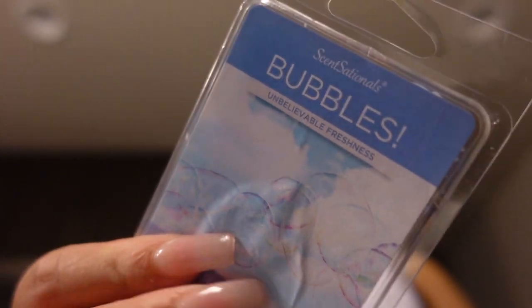Every time I smell their laundry scented ones or their linen ones, the after smell is just so weird to me. I don't like it. But this is fresh and clean. Kia, if you're watching this, baby, you would like this. Kia does not like sweet scents, y'all. Anytime I tell Kia to try a perfume or a candle or something, she hates the stuff that I picked out. But hopefully she likes this.